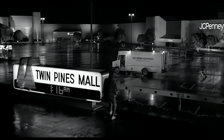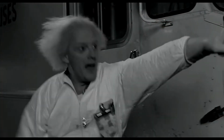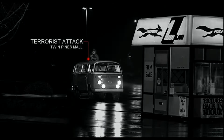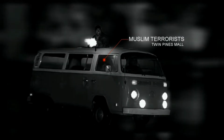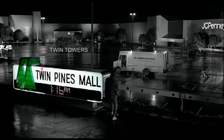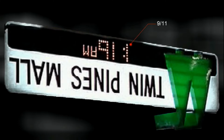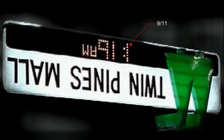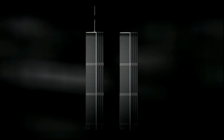In the 1985 classic Back to the Future, at a scene called the Twin Pines Mall, we will bear witness to a sudden surprise terrorist attack, perpetrated by a group of Muslim terrorists. The attack is at the Twin, which is a reference to the Twin Towers. When we turn the sign upside down, the digits on the clock read 911 or 9/11. The Twin Pines are a symbolic representation of the Twin Towers.